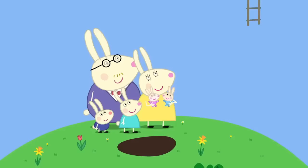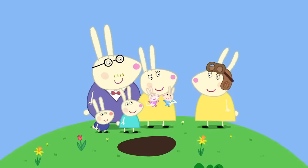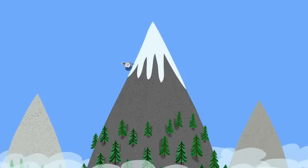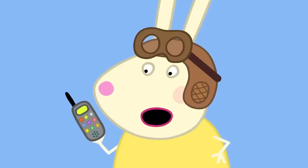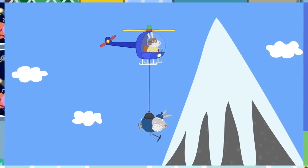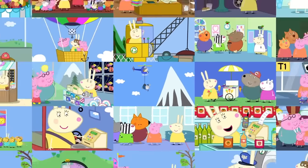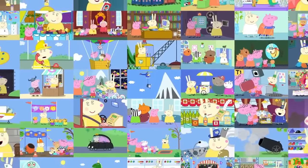Sometimes my auntie Miss Rabbit visits. Oh, it's nice to have a break from all my jobs. Rescue service, please. I'm stuck up a mountain and I need rescuing. Oh, Dad, not again. OK, I'm on my way. Miss Rabbit is always busy because she does all the jobs in the world. Yes, what would we do without Miss Rabbit?